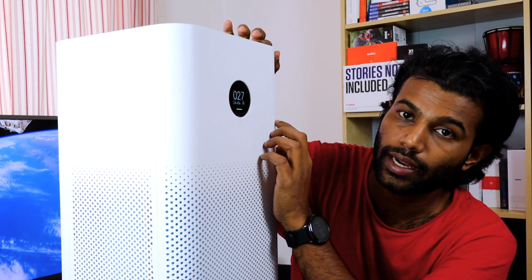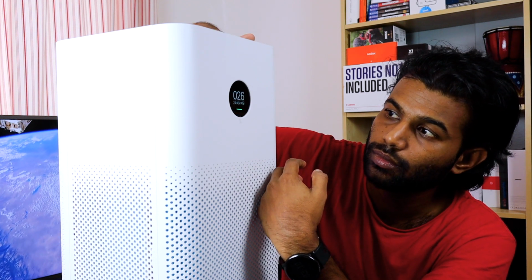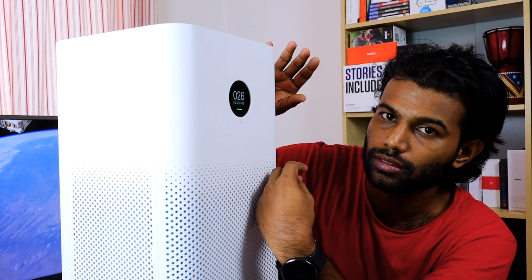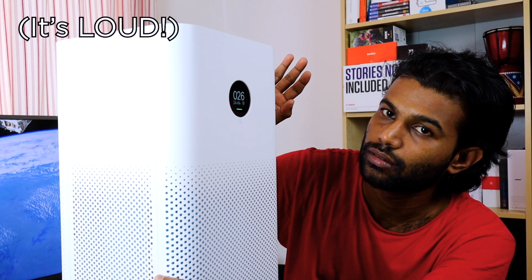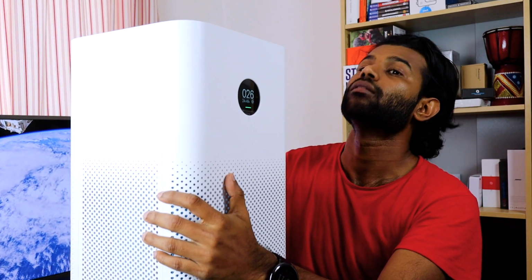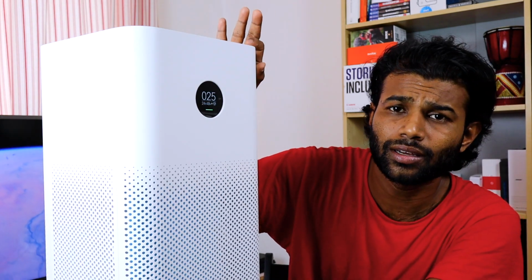Let me change the mode and increase the fan speed. So now it's in the sleep mode. It's still working, but it's very silent. So this is the fastest speed. It's better to put it in the automatic mode. Yeah, like that.